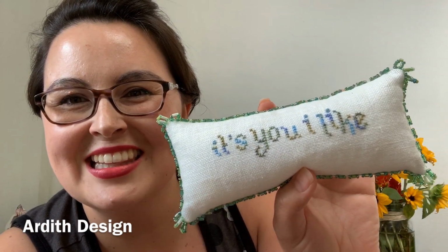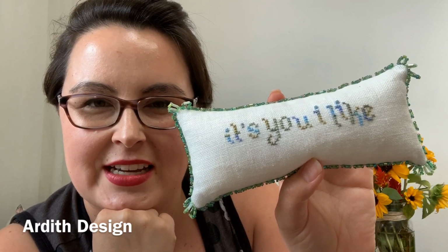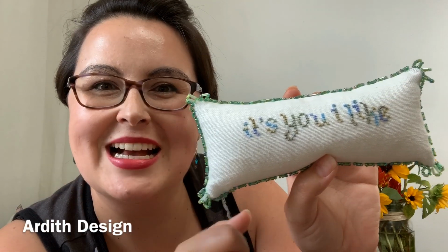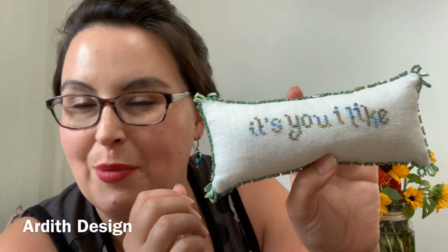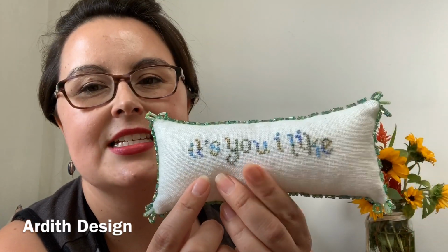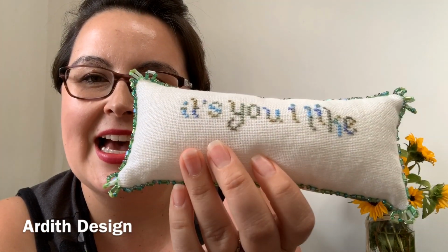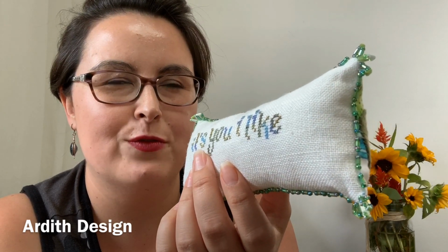I stitched this on leftover 28 count Charles Craft Irish linen that I had because I finished my mermaid by Barbara Anna, which I'm about to show you. So when I cut out my margins, this was the piece left, and I stitched this with one strand of Sulky, and it's one of their blendables. I want to say it's 4088, or it might be 40.